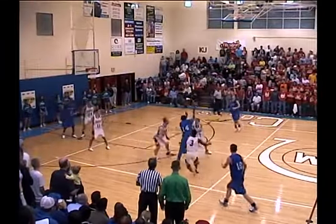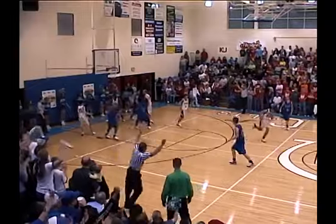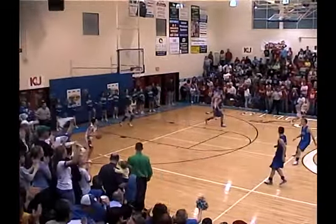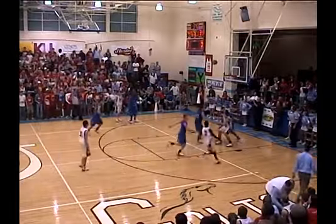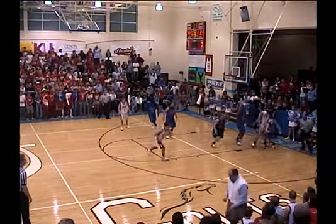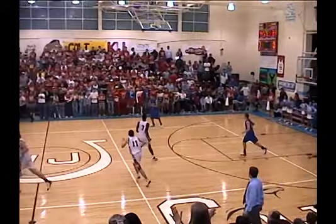Gets it to Sanders. Sanders over to Foster. He's wide open on the right side for 3 and got it. Foster with 9 points. 43-39 West. Brooks tries to make a 3. It's no good. Foster with the rebound.